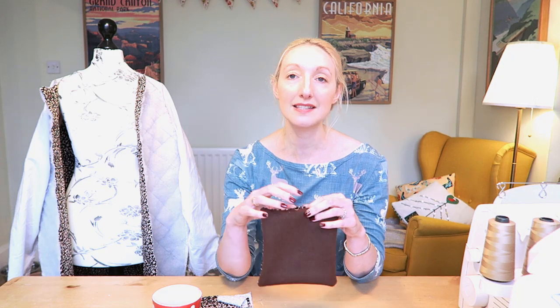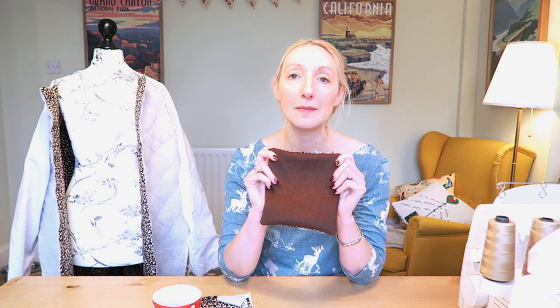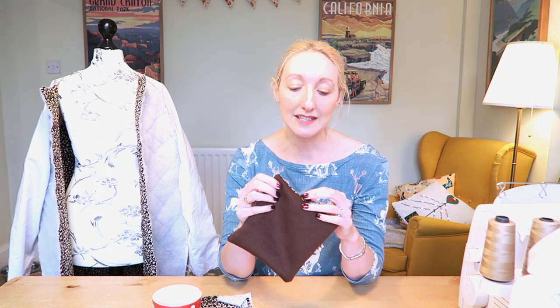I actually forgot to show you, this is a little pocket that I'm working on at the moment. I'm going to do the patch pockets on my version, so you can see that's the lining fabric and that's the outside of the fabric. So I think the two work really well together, actually. But I will keep you posted on how I'm getting on with my Eden coat.